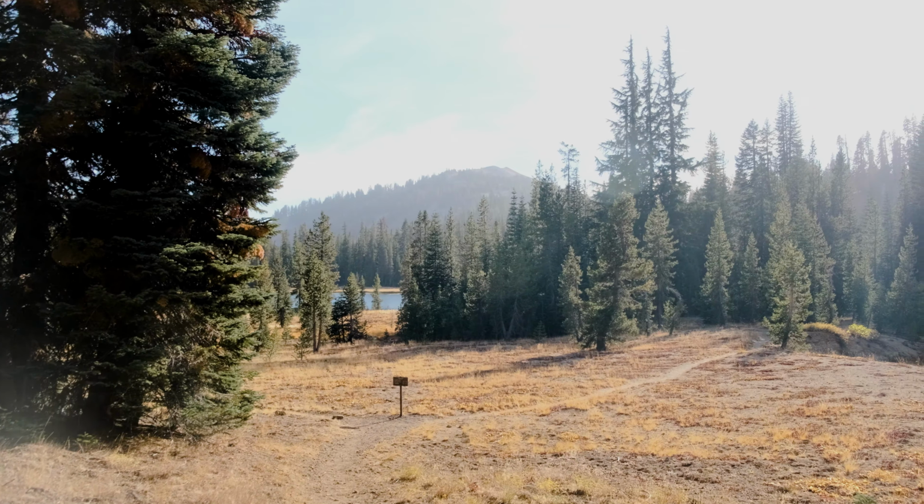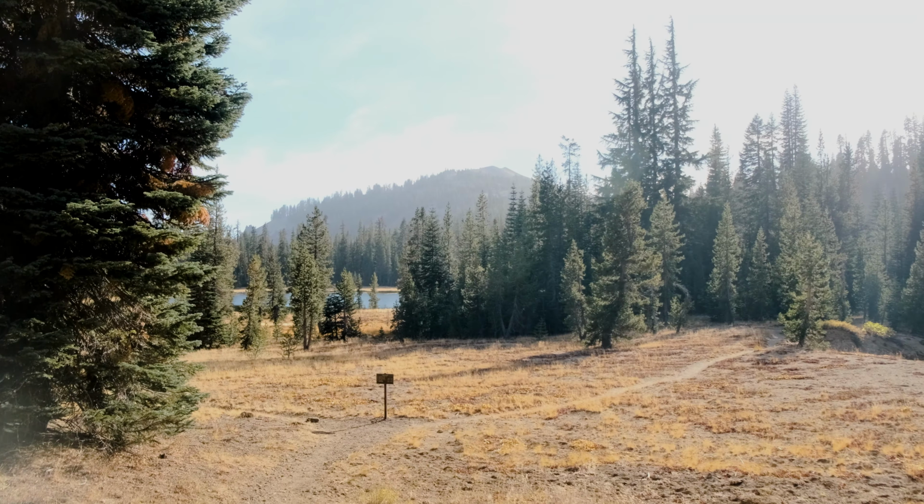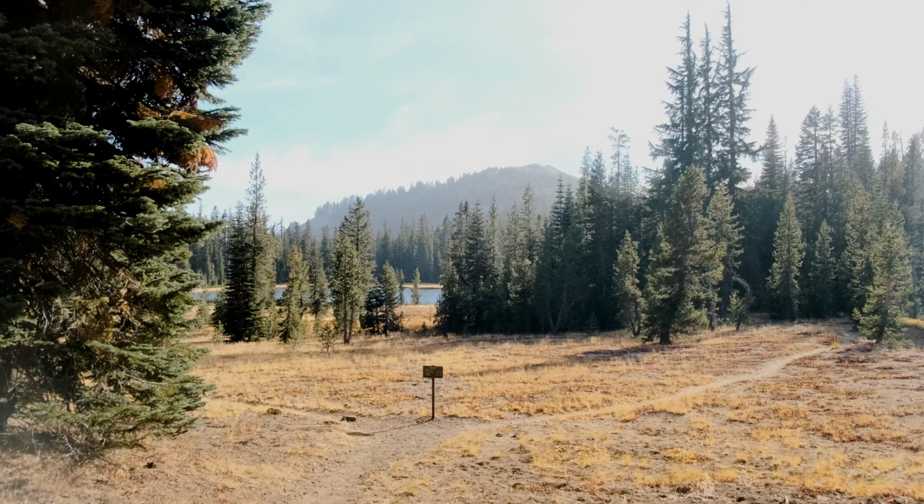I'm sure you're like, dummy, look at the dumb sign. Sign says there's a lake there. So according to this sign, I still have 2.7 miles left to go, which is kind of funny because I feel like I've really been hiking a long time and I really haven't gone anywhere.